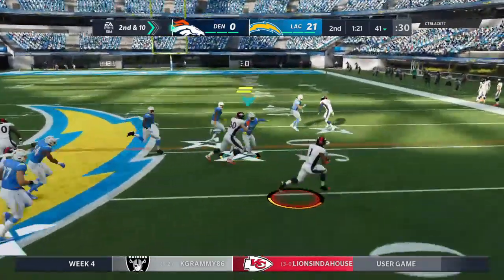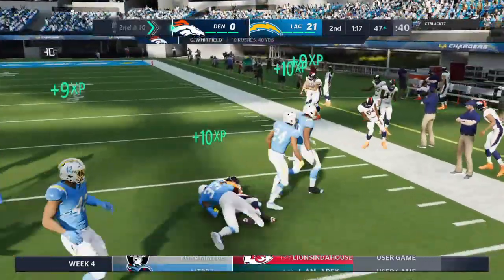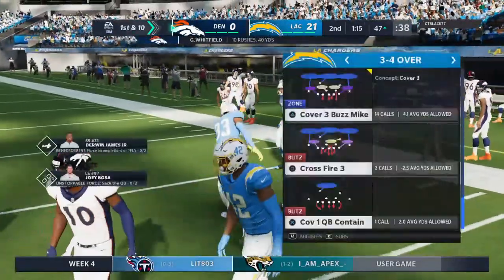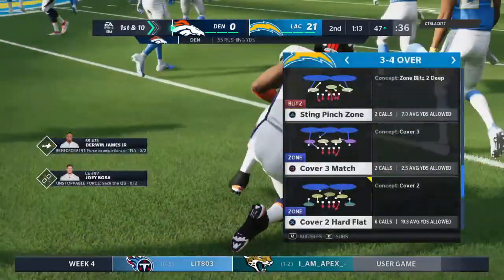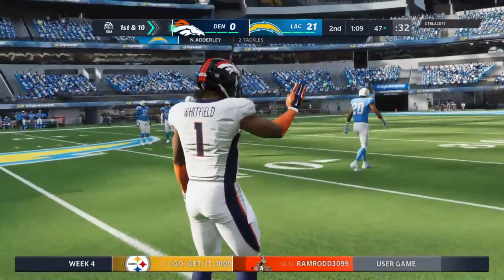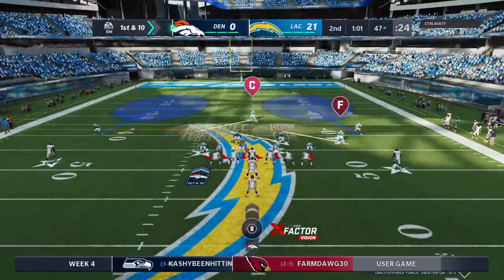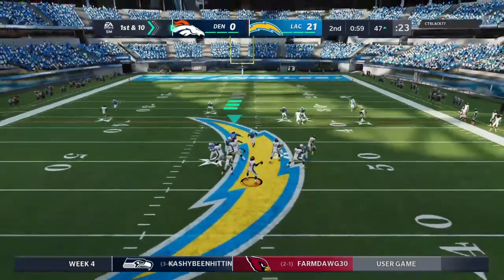Now a give, right side. Whitfield. And he'll be taken down, but not before he gets into enemy territory. 12 yards there and a first down. There was a little space there, yes, but that was a well-executed run by the rookie. It was, and he wasn't one of the higher-rated rookie running backs coming out. He's probably on the next tier.